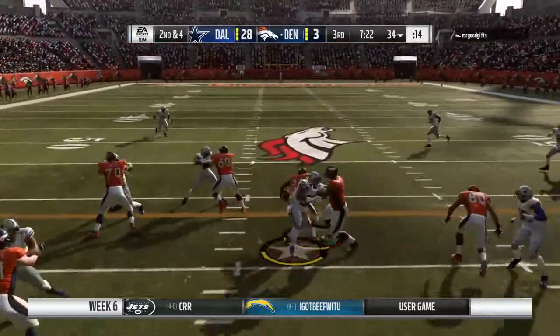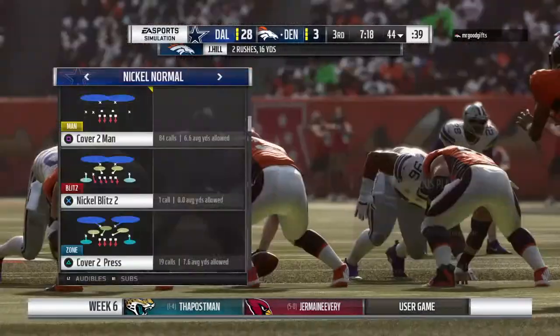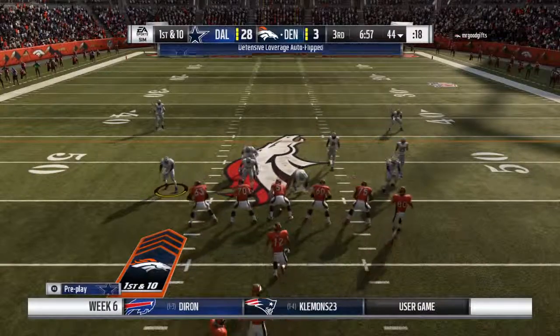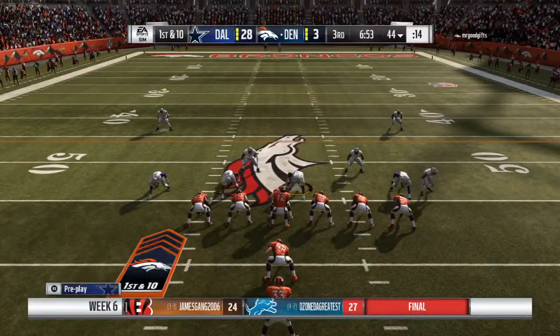On 2nd down, Hill. And an alley to run. And they'll get it up just short of the 45 at the 44. A 10-yard pickup, and it's enough for a Broncos 1st down. It looks way too easy right now. 2 carries, 2 straight 1st down runs.